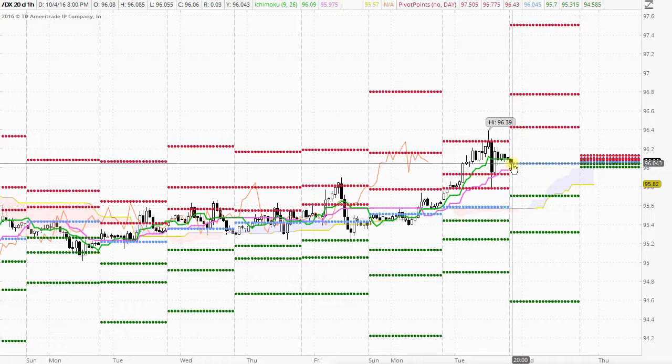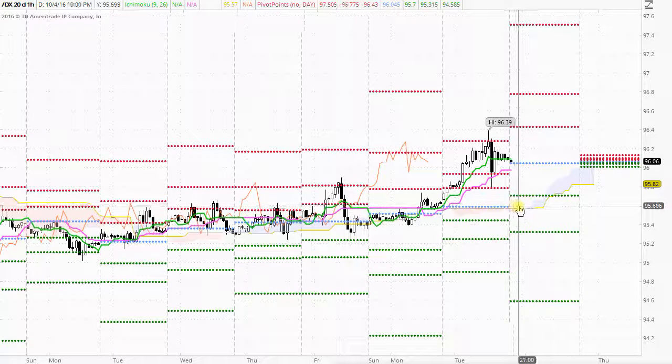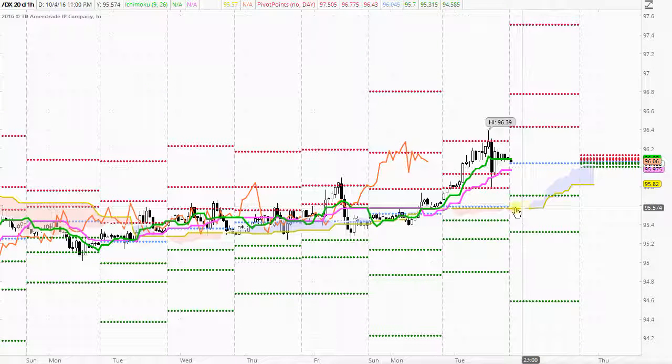Looking to support to come in at the middle of the pivot points around the 96.04 level. And if we do see this market sell-off, watching for continued support at and through the Kijun-sen indicator at 95.97.5. If we trade down through there, looking to the first pivot point support level at 95.70 to be tested.